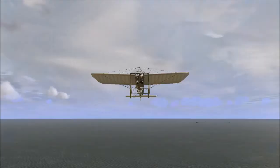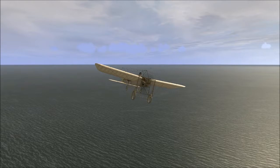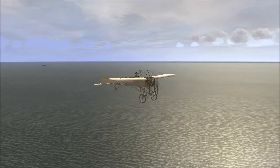Bleriot's altitude over the channel was about 250 feet, and a speed of about 45 miles per hour. The aircraft altitude record for that month in 1909, held by Henri Farman, was around just 460 feet, and the speed record was 47 miles per hour.